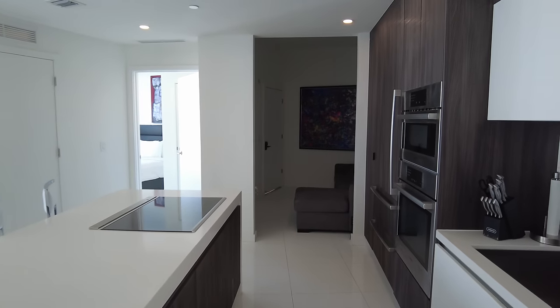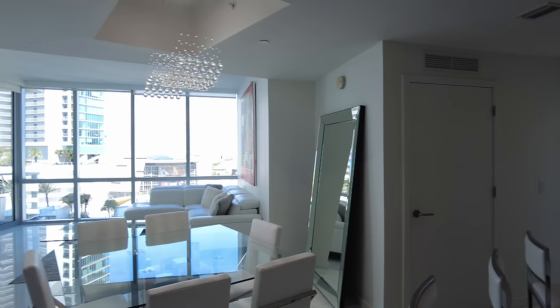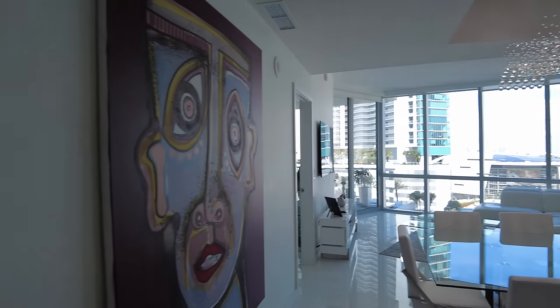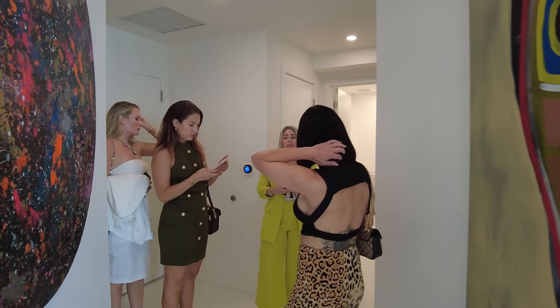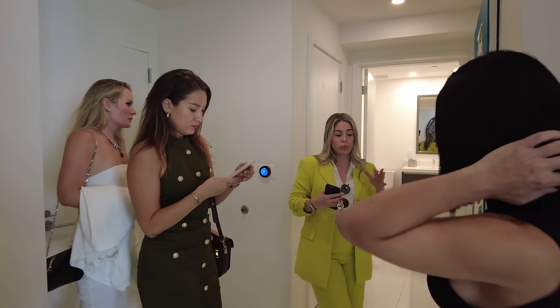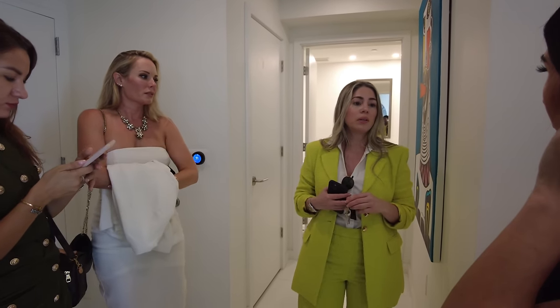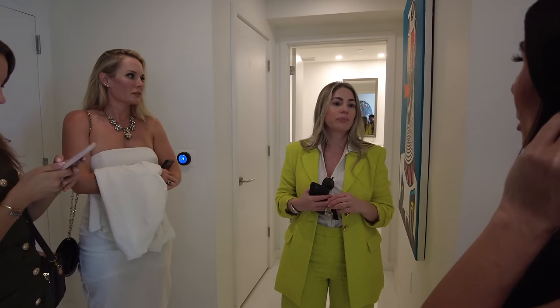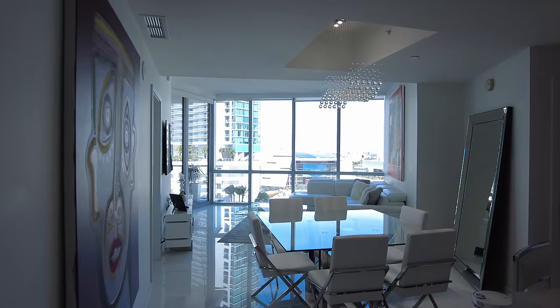And this is a huge apartment, over 1,500 square feet. He has become so popular now that he's spending a lot of time between South America and Germany. So he's not coming to Miami as much. He used to before. Interesting. Show me around and talk about the different rooms.